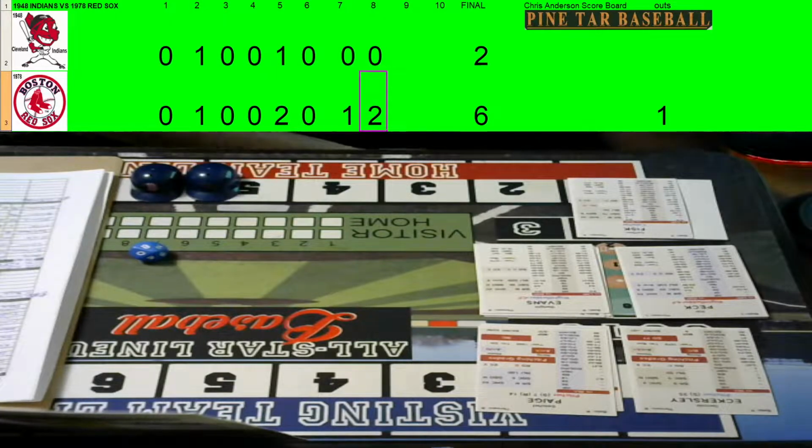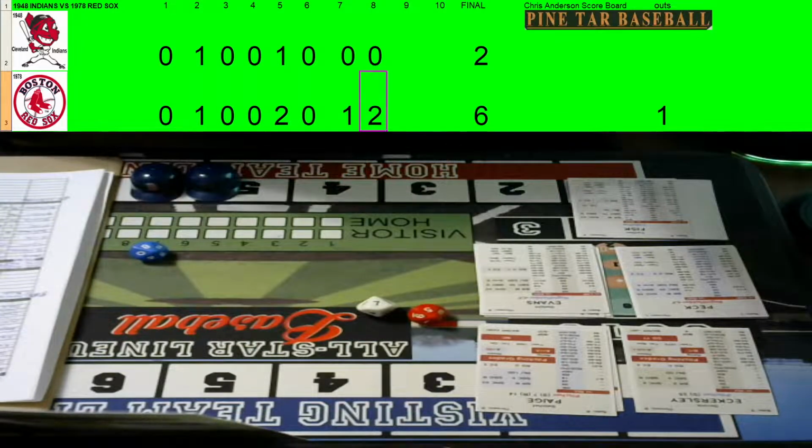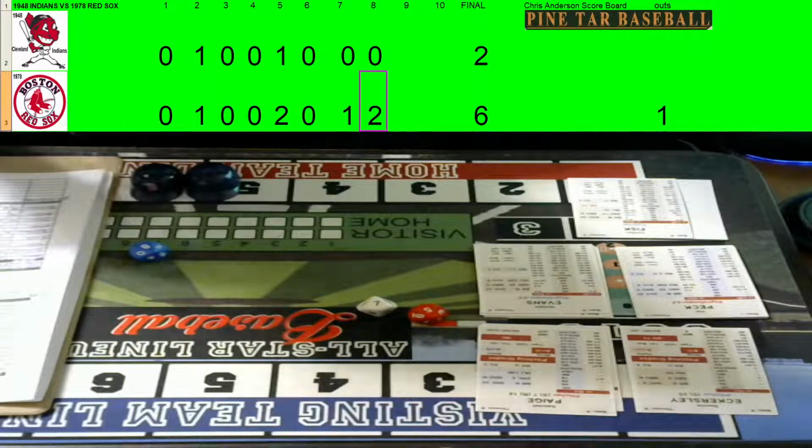1 out. Fisk at second. Paige has a word with Hegan. Hegan back behind the plate. Now he'll face Dwight Evans. The pitch from Paige to Dwight Evans, and that's a 57. So Dwight Evans hits it to first base on the 57. That should advance Fisk 2nd to 3rd, and there should be 2 outs. Let's just double check that. Ground ball, and it is.